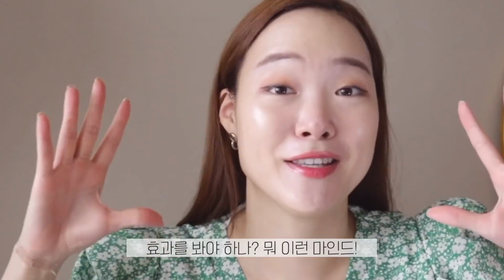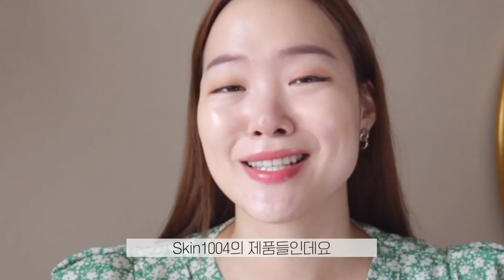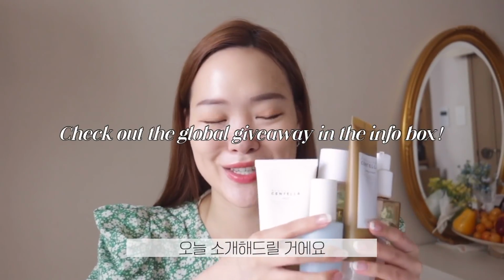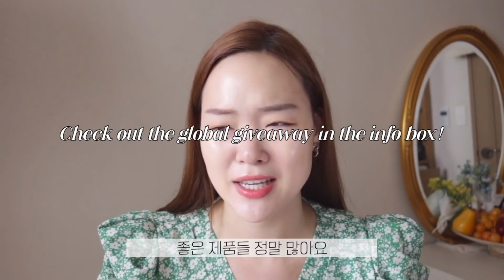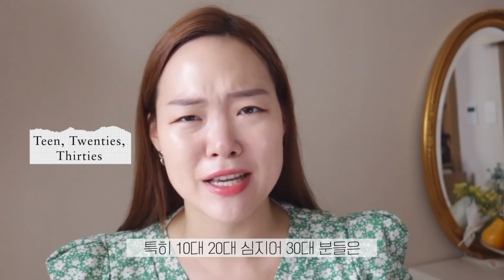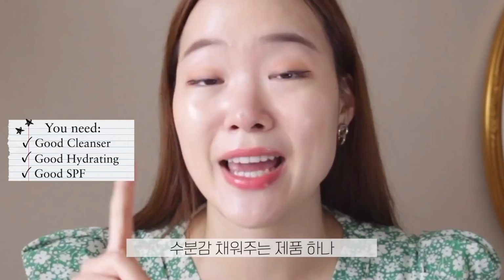And that's why I personally don't use a lot of luxurious brands. I just don't believe you need to use a $300 cream to see a difference. I think there are plenty of great, affordable, great quality skincare products out in the market, such as the products from SKIN1004, which I will be introducing to you guys today. They have awesome products, and especially if you're in your teens, 20s, and 30s even, all you need is a good cleanser, a good hydrating product, and a good SPF.